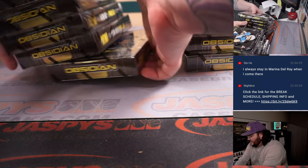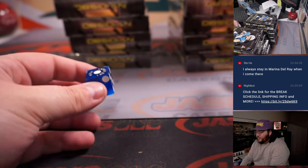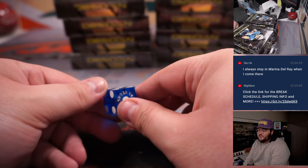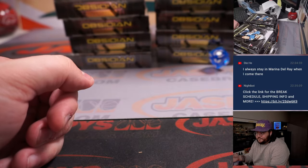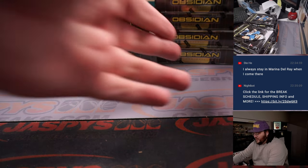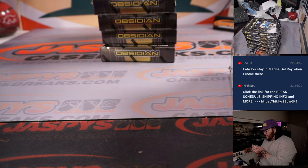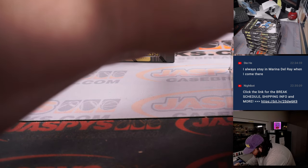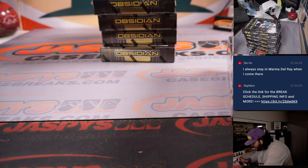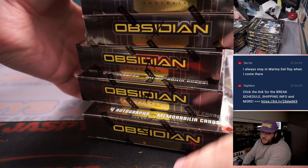All right, so I'll take my dice. We'll rock with the blue dice. 1, 2, and 3 will be for the stack on the left. Those 6 boxes, 4, 5, 6, the stack on the right. Good luck. Let's do it. It is 1. So our left side, we will stick for our break. I'll take my marker and put some X's on the yellow of the Obsidian on this side, so we know that this is from the same case and for PYT 8. Our X is right there.